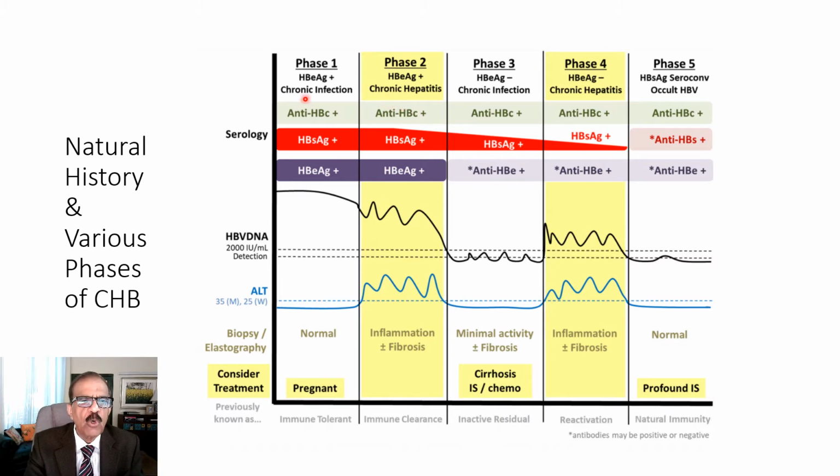So chronic CHB infection or CHB hepatitis. Okay, this person has positive anti-HBc, surface antigen is positive, E antigen is positive, and DNA is present and usually in a very high titer. And this patient may have normal ALT.